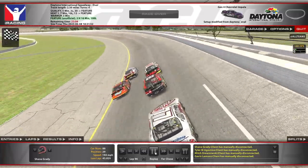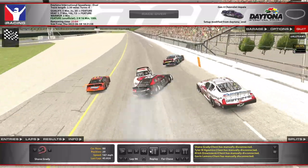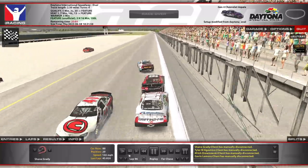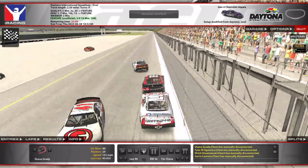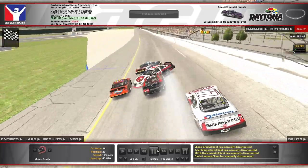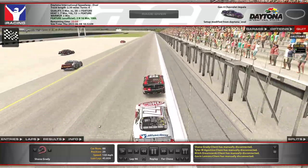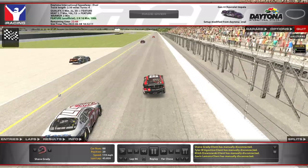So, yeah, you can't touch anybody with these cars. Not even a little bit. It'll send them around. Not great cars for superspeedway racing, really. But Gavin's going to get himself in one more wreck. And that's going to finish off this one.